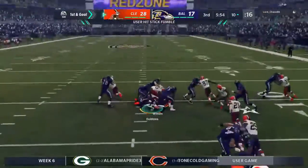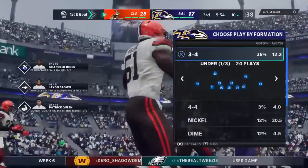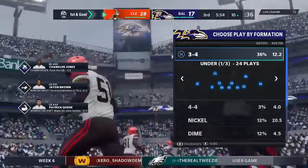Dobbins. Oh, come on. And this is picked up by the Browns. His guys will get the football back.